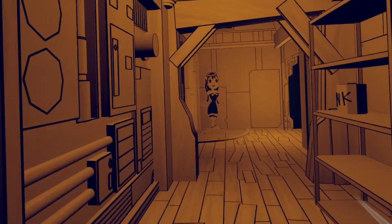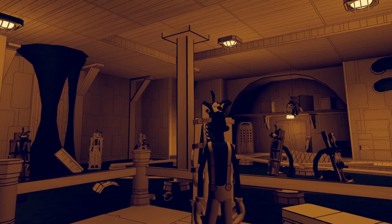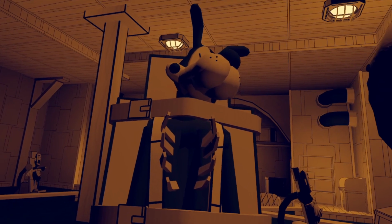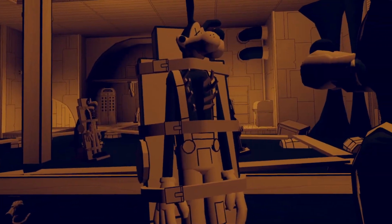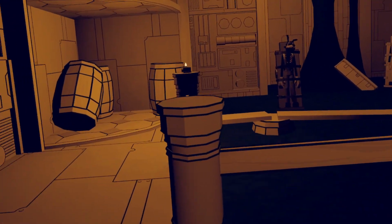There's a plane right here. You got ink. You got... Again? Come on. Alright, we're here. Oh, Boris, look away. Look away, Boris. Oh my god. Okay. I'm sorry, Boris. Is there anything in that chest? Okay, I'm just making sure.